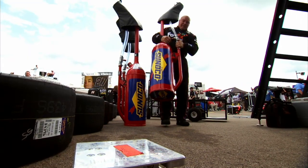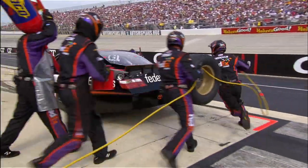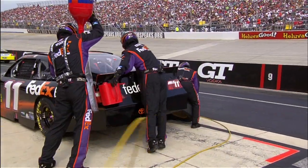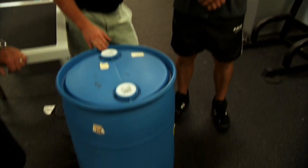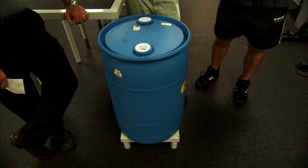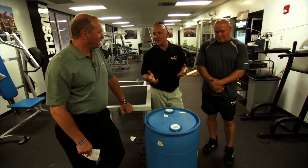You've got people running around you, so you have to be able to control a weight in a very tight space, and not lose your balance with it. So we look at balance and control and strength. We've gotten creative to try to do that. There aren't a lot of machines and weights that can duplicate that, so we get things like these barrels and fill them full of sand and things like that.